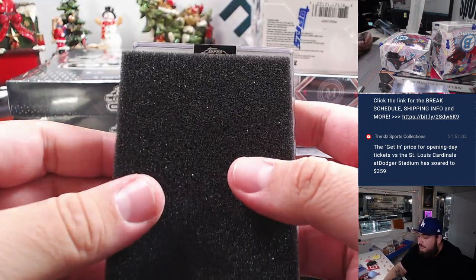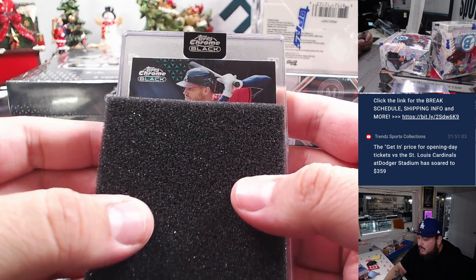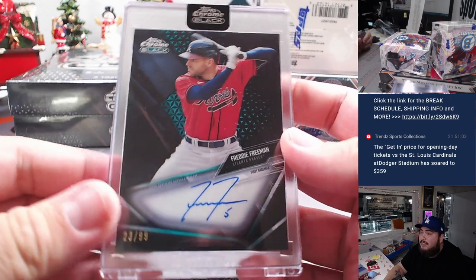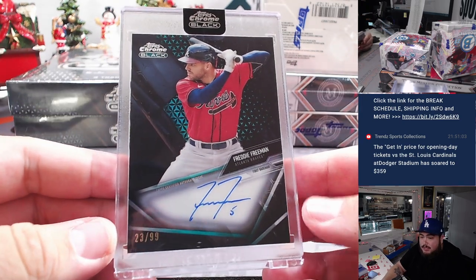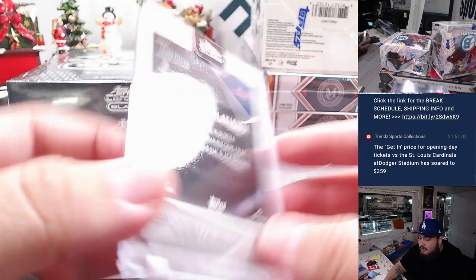All right, and the encase card. It's Atlanta. Wow, look at that, Freddie Freeman for the Braves. Dustin, 23 out of 99. Very nice hit there.